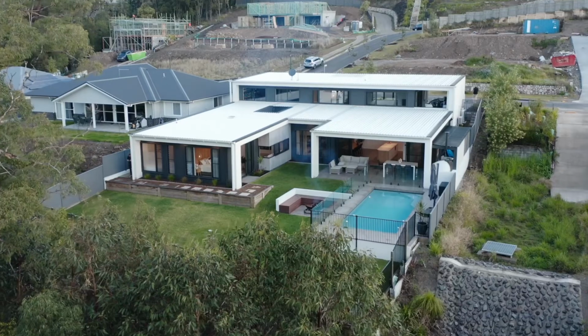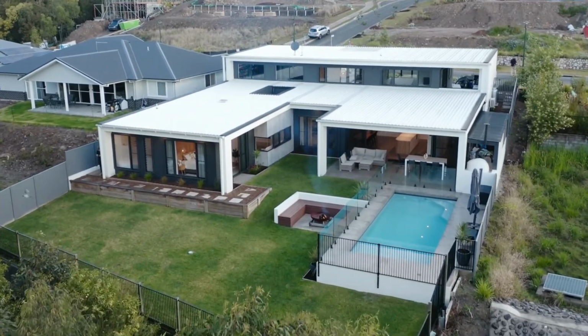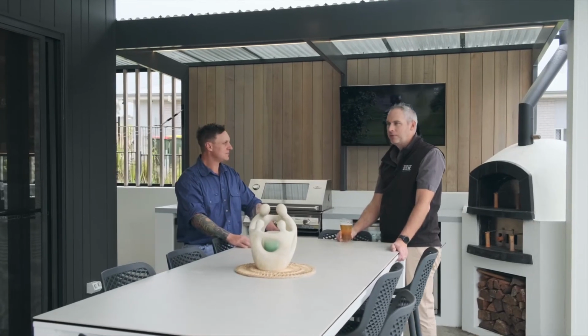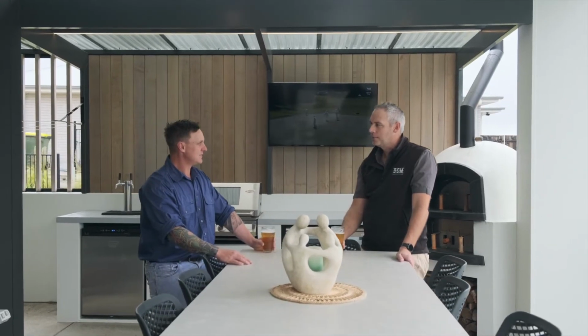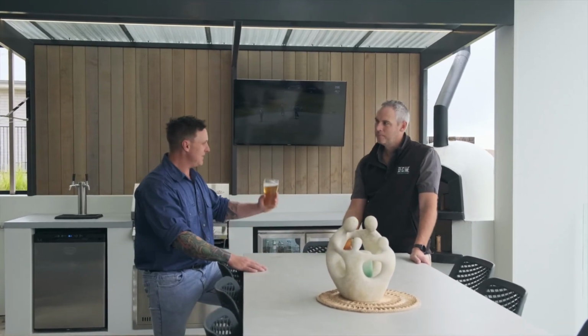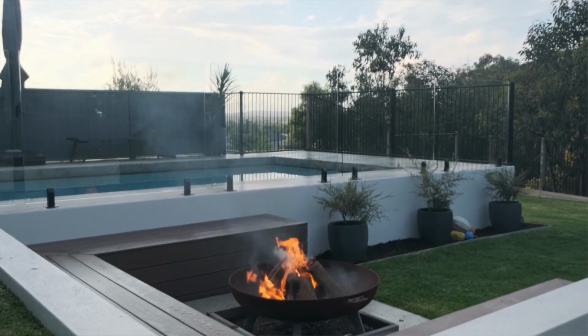Chris, you've done an amazing job here, mate. With quite a difficult site being on a hill, it doesn't feel like we're on a hill. No, mate, and that was the whole goal for this job. We wanted to make it feel like single level living, and that's what we've achieved. Now, I can imagine you'd have some good times out here with the pool, the yard, the beers. Yeah, mate, this is what it's all about around here, by the fire pit next to the pool. Absolutely. Welcome to Queensland. Cheers, mate. Thank you.